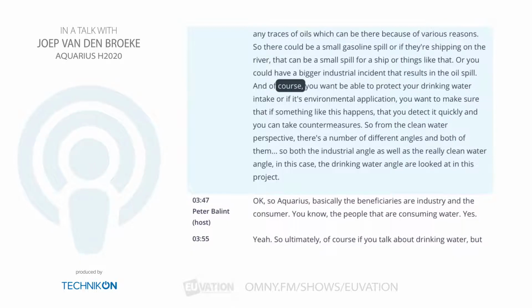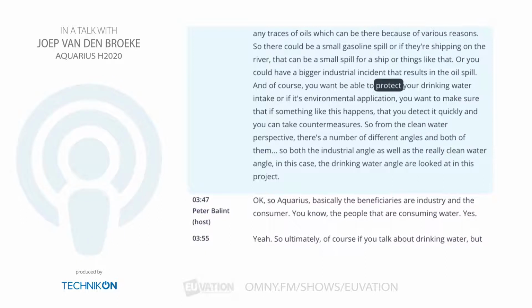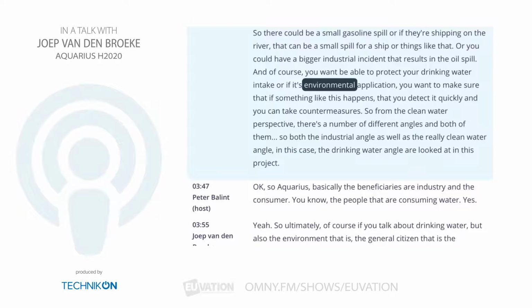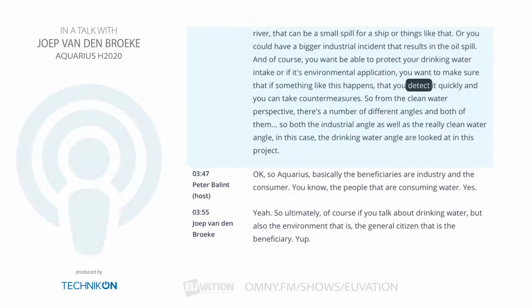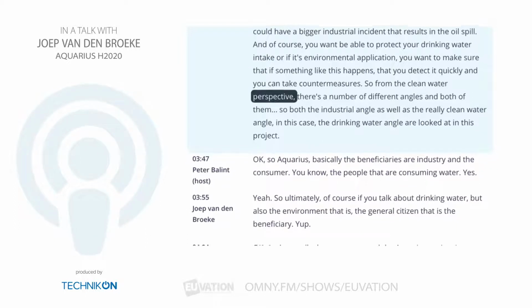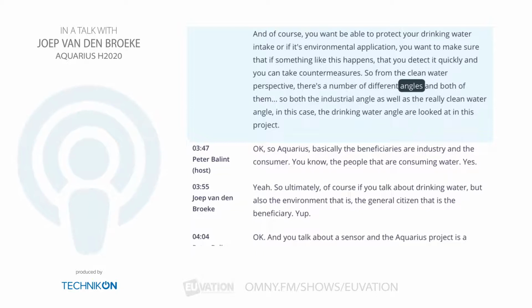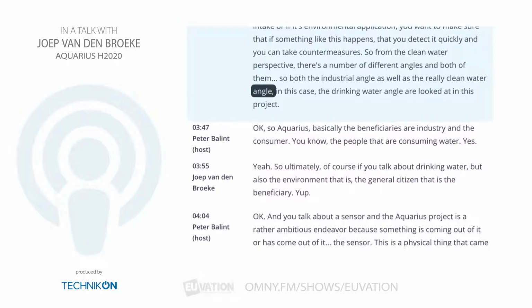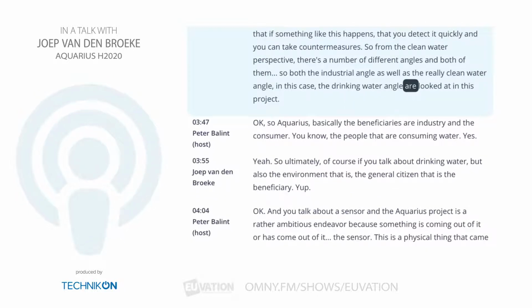And of course, you want to be able to protect your drinking water intake, or if it's an environmental application, you want to make sure that if something like this happens, you detect it quickly and you can take countermeasures. So from the clean water perspective, there's a number of different angles, and both the industrial angle as well as the really clean water angle, in this case the drinking water angle, are looked at in this project.